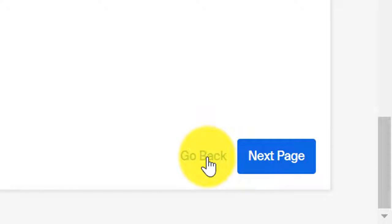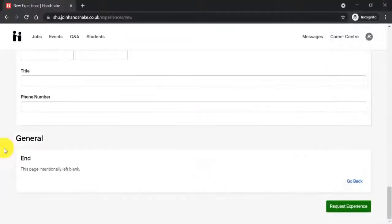Once the page is completed, you'll need to click Next Page towards the bottom right. You can click back to revisit your answers at any point up until requesting the experience. Finally, you'll need to click Request Experience at the bottom right, which will notify the Work Experience team who will begin the approval process. The Work Experience team may contact you if there are any queries about your experience.